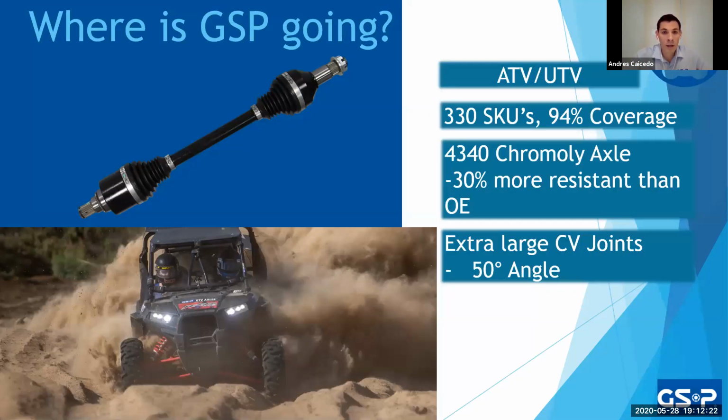Also, another line that GSP got into is for ATVs, right? So we have these axles. It's not a wheel hub, not yet. We're getting there slowly. But right now we have the axles, right? So we're able to develop these. We're doing fantastic in them. The North America team has had a huge success with it. So now we're expanding it to our other markets.